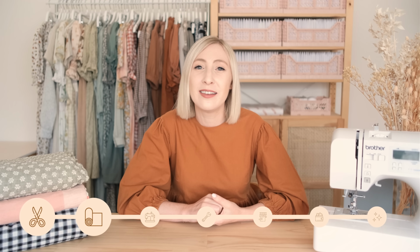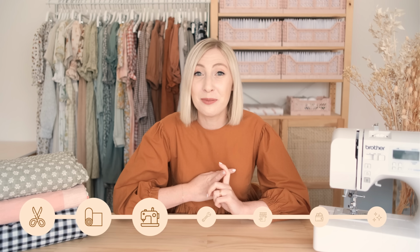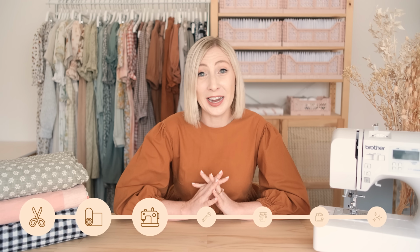In the next Sewing for Beginners episode, I'm talking all about sewing machines, how to use them, the different types of stitches, and what to look out for when you're buying your first one.